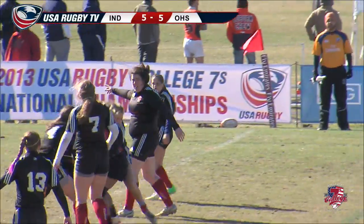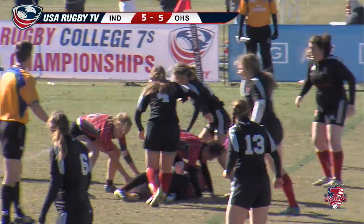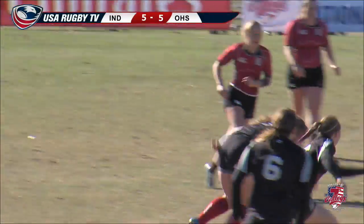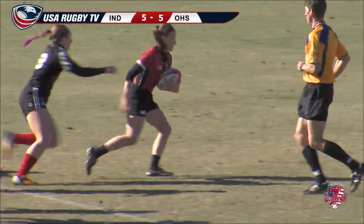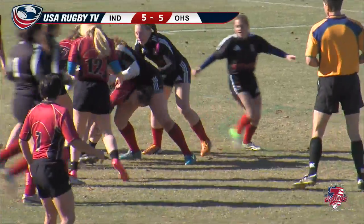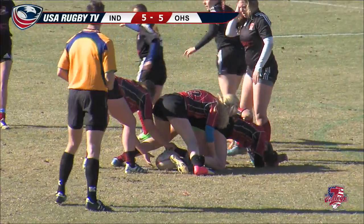Ohio State wasting no time to put the pressure on. Still got the ball, looking for a gap to open. It does now. Little step inside. Cover defender has her covered though. No, it managed to slip free. Excellent bit of work. Indiana have a lot of players committed to that ruck. Only 3 are left standing.